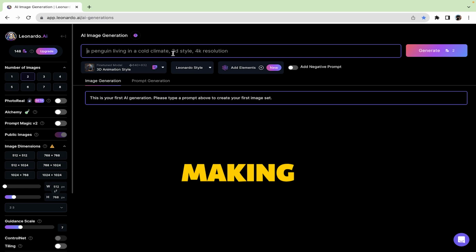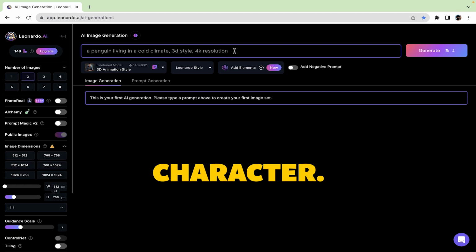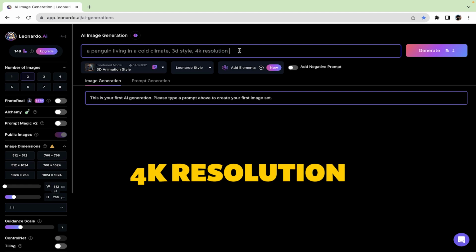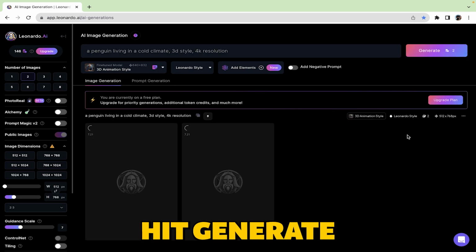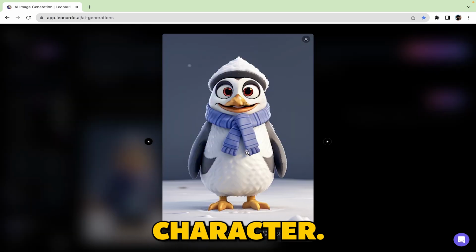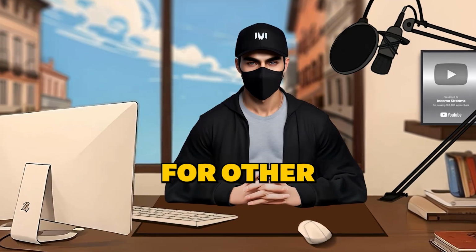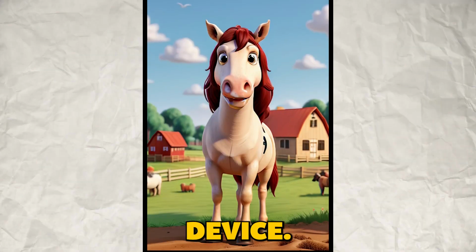Now, as you know, we are making flashcards for kids, so our style part would be a 3D style character, and for the customization part, I would write 4K resolution to get better results. After writing the prompt, hit generate, and it will give an outstanding character. Once your character is finalized, repeat this process for other animals too. When you are completed, save the designs on your device.